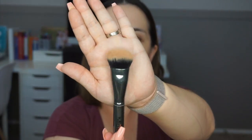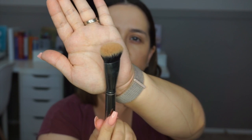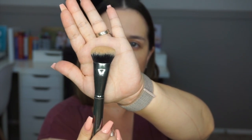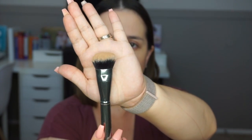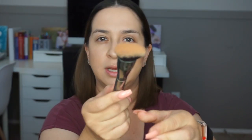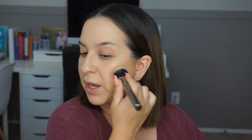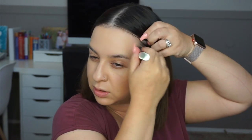So just find yourself something that's kind of round shaped if you don't want to order this brush, but round shaped and kind of small. I like it also because you can kind of pinch it and make it a little more thin to really get in there. So I just pat this in too. I don't really rub it, and kind of do the excess around forehead, temple area. It already gives you that natural kind of look to the skin.